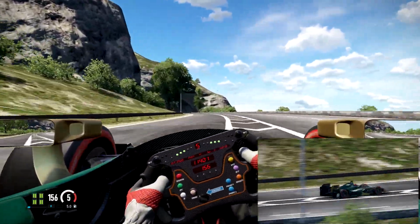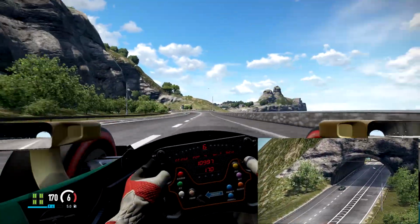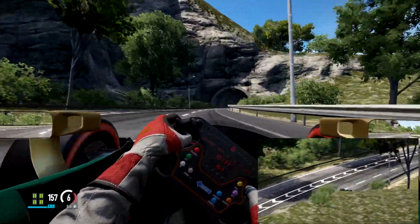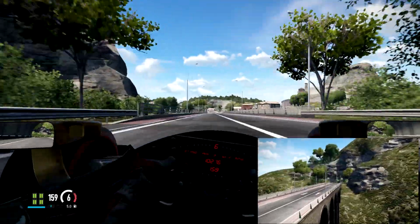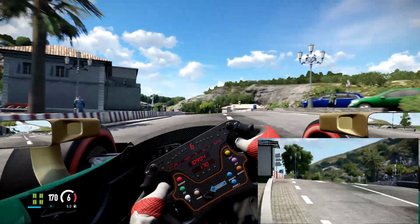And like I said, I knew this section would be where this car really came into its own because of the downforce that it provides. Very, very good through the faster corners. A little bit of curb on the inside there, but it's okay. We don't invalidate the lap and we keep going.